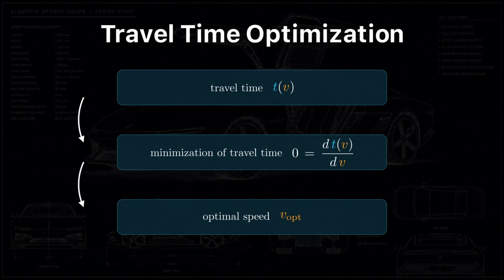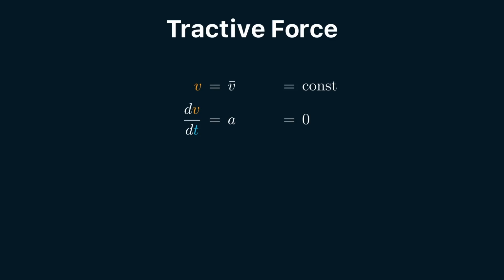First, we need an expression for the attractive force. For this, we begin with the velocity. The velocity is equal to the average velocity and, as mentioned, it is constant. That means its time derivative is equal to 0. Since the time derivative of the velocity is the acceleration, the acceleration is also equal to 0. Of course, if we assume a constant velocity, there is no acceleration.